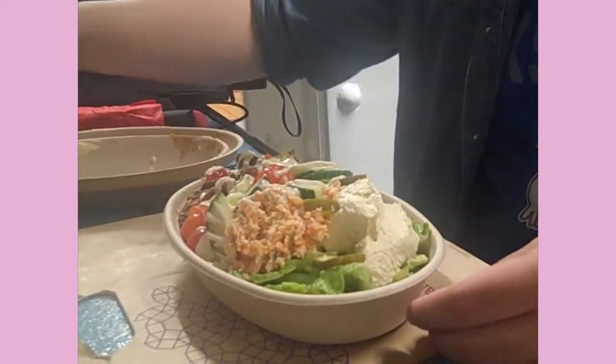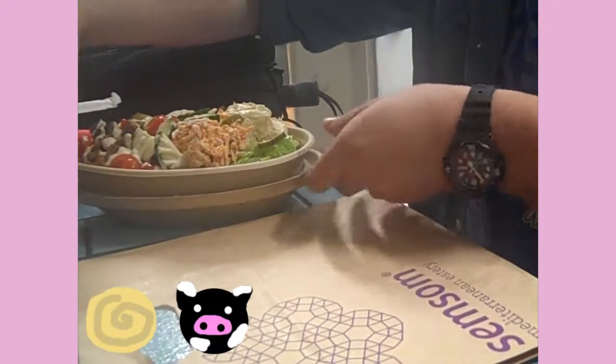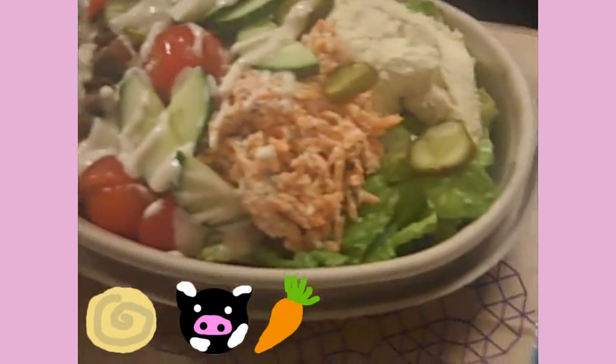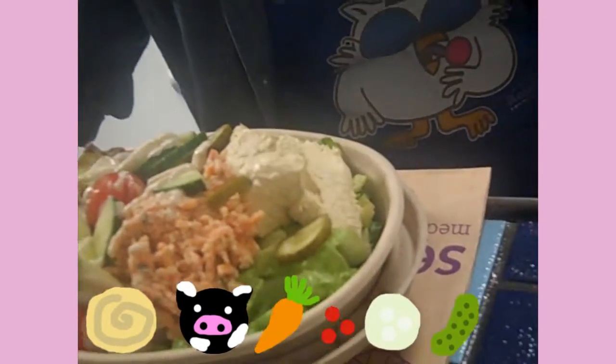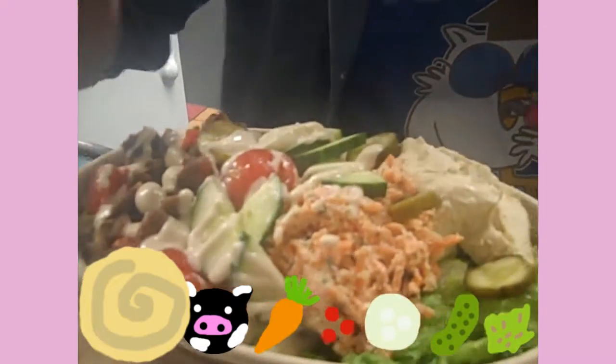Schwarma. What's in it? It's got hummus, it's got baked beef, it's got tahini carrots, just carrots mixed with tahini. It's got cherry tomatoes, cucumbers, pickles, hummus, and even more tahini, and also lettuce and rice. This drink was free and is a mulberry lemonade. Let's find out how it tastes.